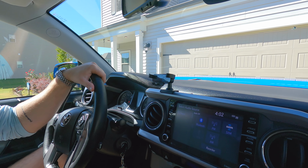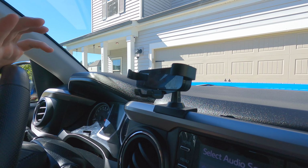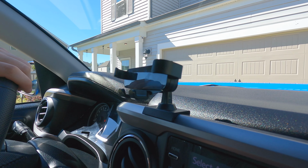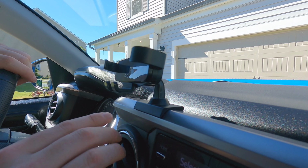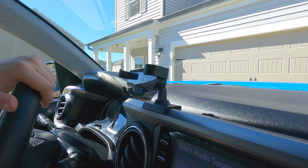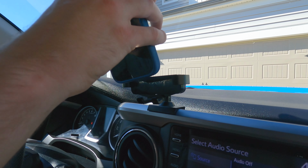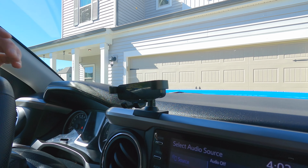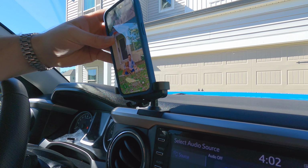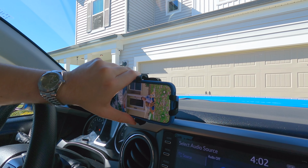So the first accessory I gotta show you is this Tacoma phone case holder. This is just made for Tacomas because, as you can see right here, it's contoured just for the dash of a Tacoma. Also, another cool thing about this, it retracts, so that way you have easy access when you grab your phone, slide in, slide out. Another cool factor is if you don't like it like this, slide it like that.